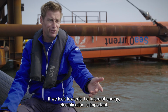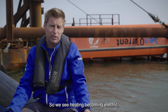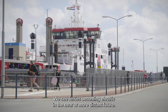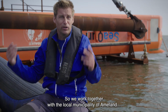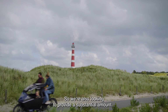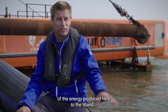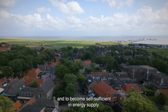If we look toward the future of energy, electrification is important. So we see heating becoming electric, we see ferries becoming electric in the near or more distant future. So we work together with the local municipality of Ameland and the local energy cooperative. So we're also looking to provide a substantial amount of the energy produced here to the island and to become self-sufficient in energy supply.